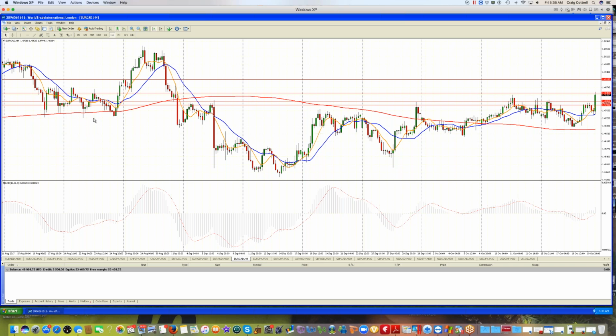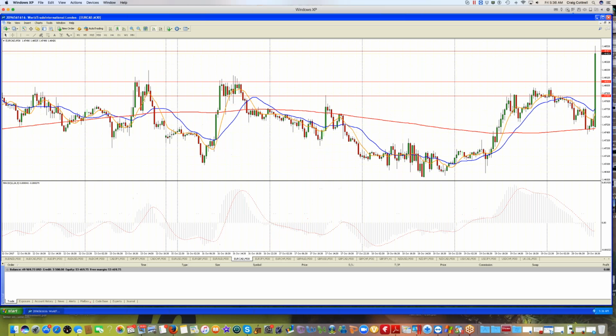Got a nice range in that Euro Canadian. Okay. Euro CAD, 1.48457 up to 1.49119. Big old range on that Euro Canadian.